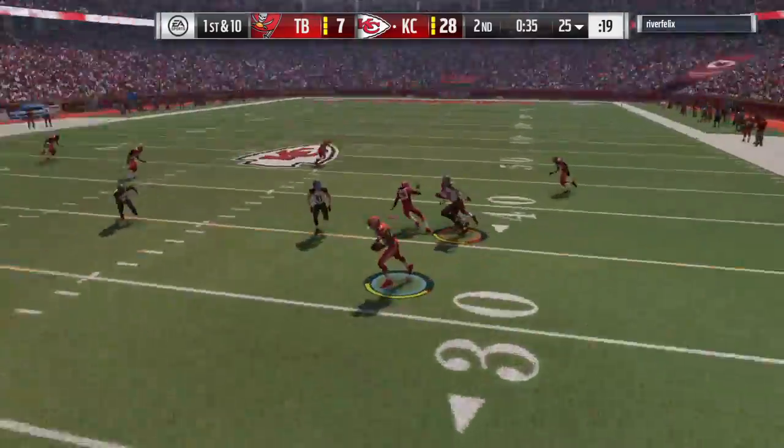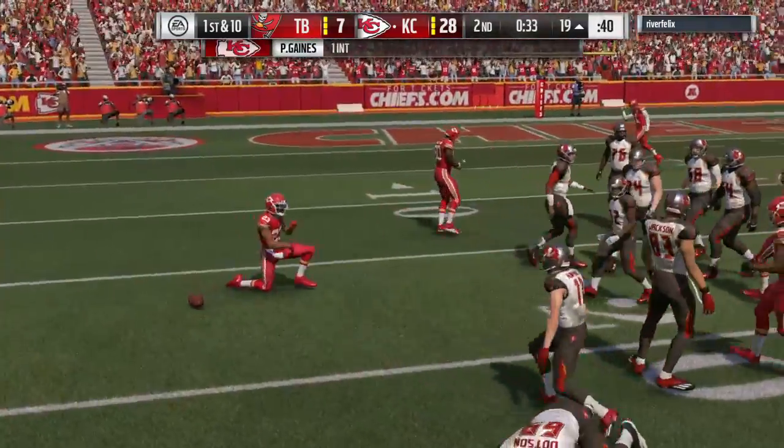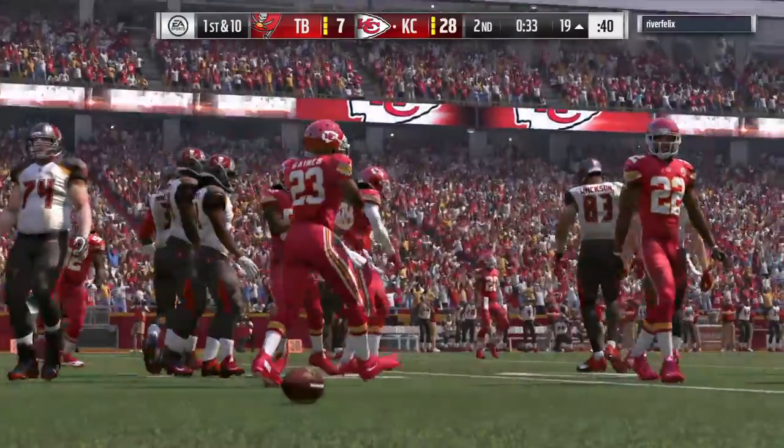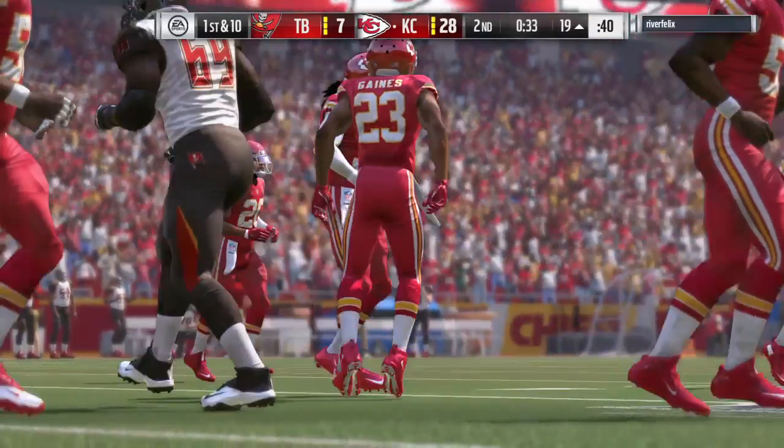Managing risk. Listen. Into a double team, and it's intercepted. A great read, and it's picked off. And he'll take this back down inside the 20. The Chiefs offense now making their way back onto the field. And that last drive.